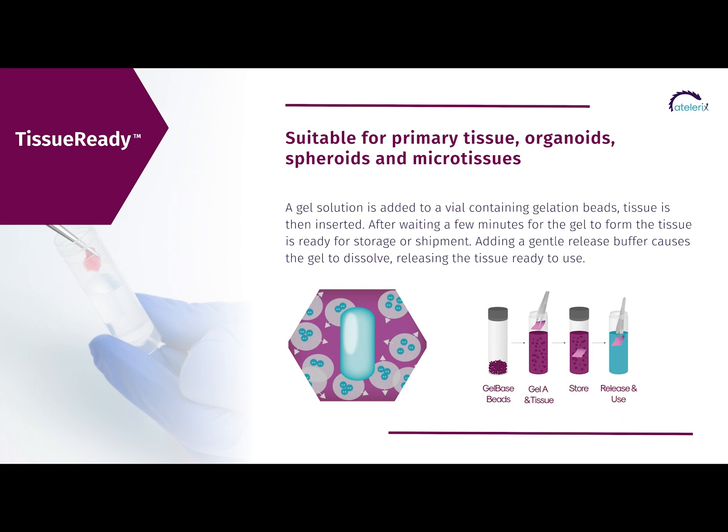So I'd say this brings us on to TissueReady, and our first product. This is our already available base product. Essentially, this is the product that we have there for the preservation of tissue, organoids, spheroids, and microtissue. This comes in tube formats, 2 different sizes. And what we give you is essentially 3 different tubes.